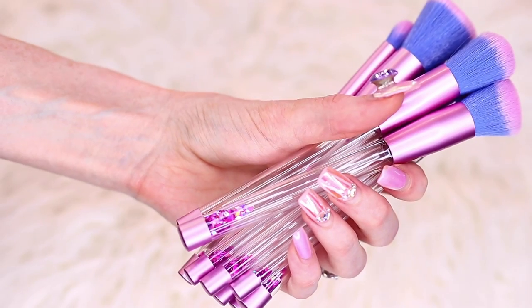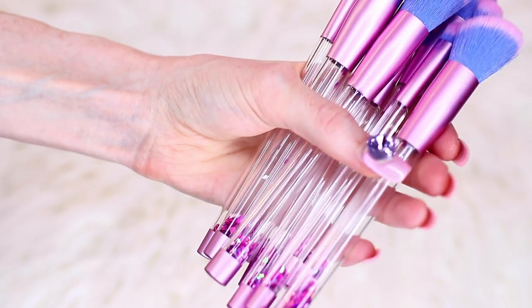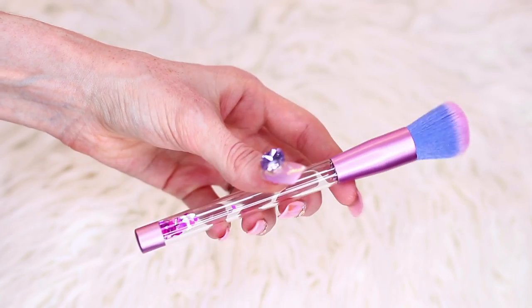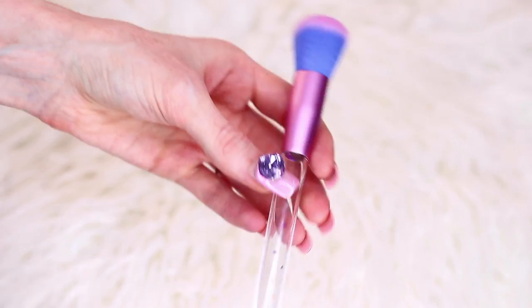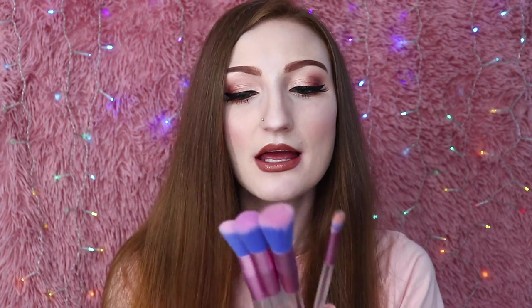The next brush set that I picked up was this one. Based on the images, I thought that this was a copy of those LimeCrime brushes, the ones that are full of glitter. But unfortunately, when they arrived, I realized that they're completely empty and the sparkles on the inside are totally loose. Now that is very cheap and tacky and I don't like that at all. But for $13, I got so many brushes.